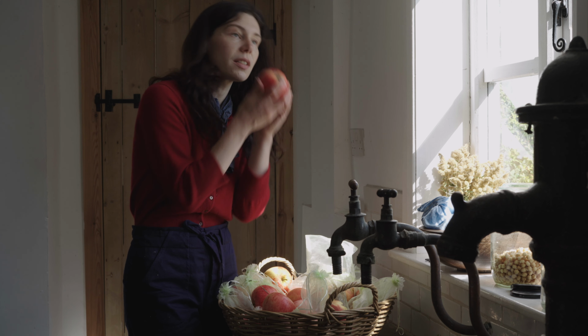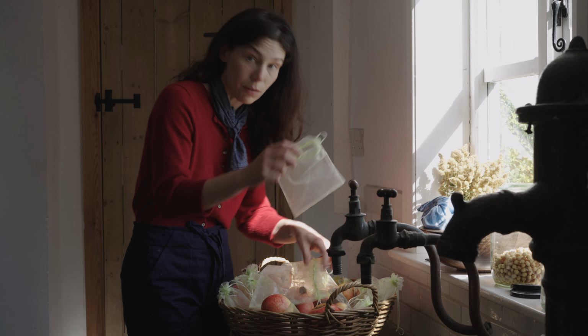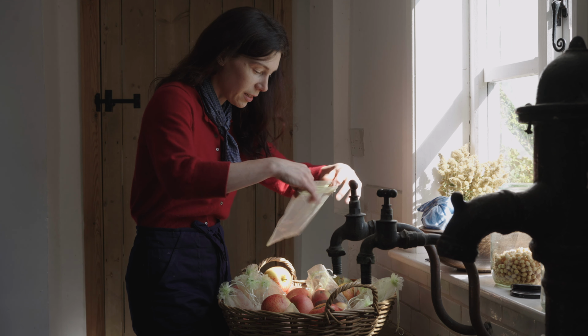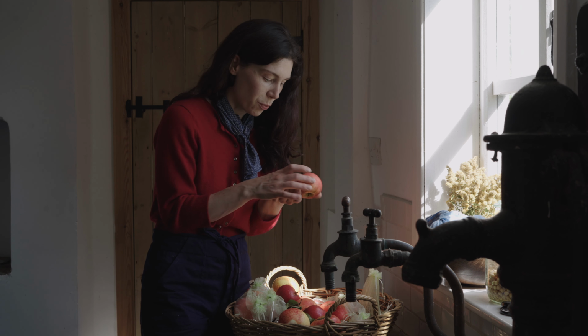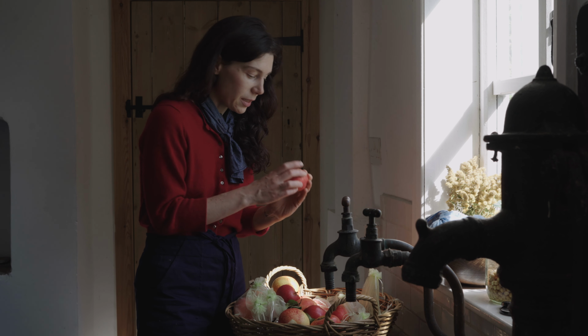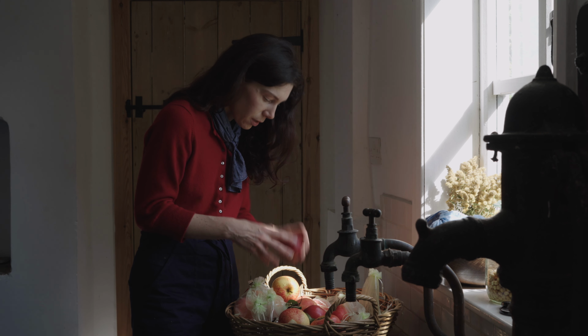Oh, this one is nice. So what I will probably do is dry out these little bags and then put them away to use next year. Some of these have bruises on them, so I think I'm going to cook those ones. I'll probably just cut off the good bits and then stew them up and can them.